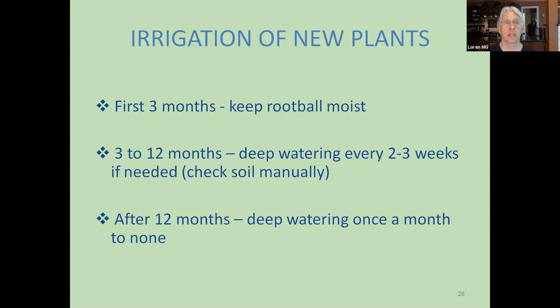And then after that year, you may be able to get by with no irrigation, or perhaps deep watering just once a month. So just keep an eye on the plant, and usually they'll tell you what they need.